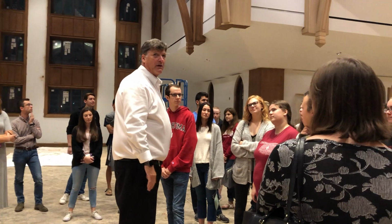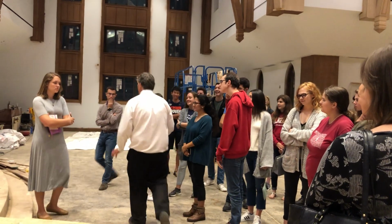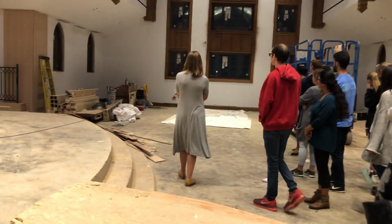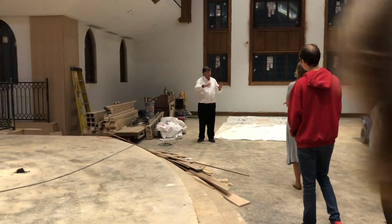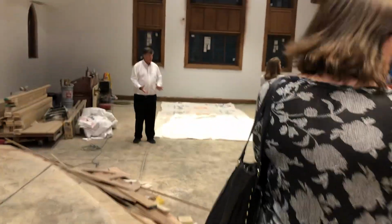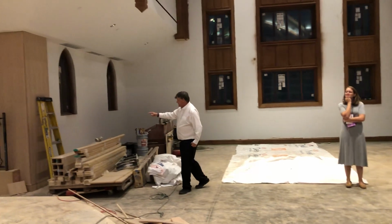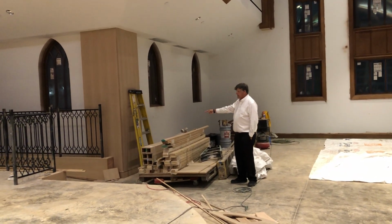Now, this is kind of an exciting thing. So the marble statue behind the altar, it's not Mary, it's not Jesus, it's St. Agnes. She's holding the little lamb. And she's the patron saint of betrothed couples. So when you become engaged, she's one of your patron saints. She will be here. She will be right here.